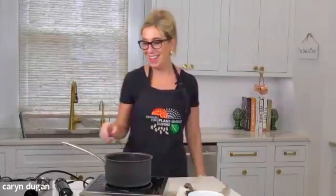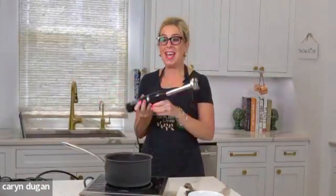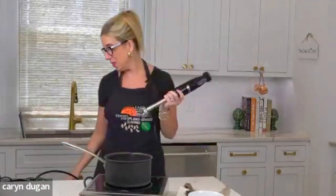Okay, how about we move on to what's next? The immersion blender. Let's do that. If you want to feel like a real whiz in your kitchen, get one of these. This is the immersion blender or stick blender. Usually comes in 2 parts. Real easy to use. Now I have a soup here. Let me show you what's going on.